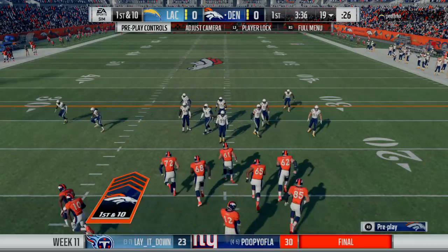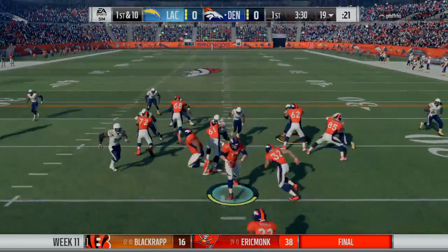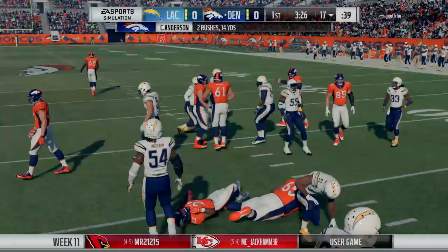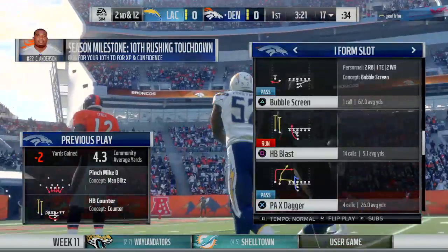Let's face it, it's their identity, and that's what they want to play to. They want to be that team that runs the ball really well each and every week, and right now we're seeing a pretty good pattern of that happening. And he goes nowhere. He'll lose yardage back at the 17. It's a loss of 2 there, bringing up 2nd down.